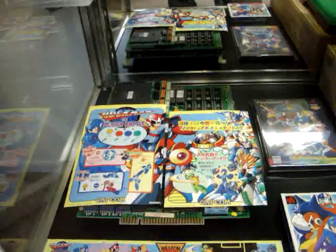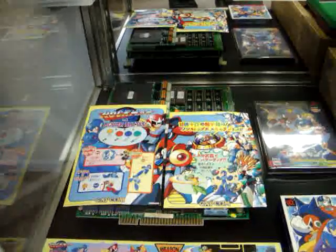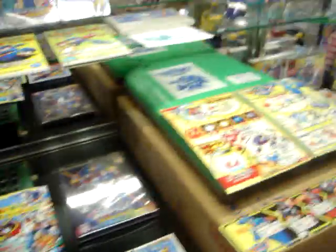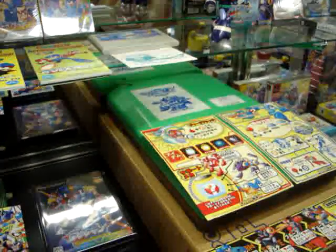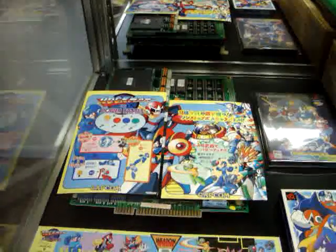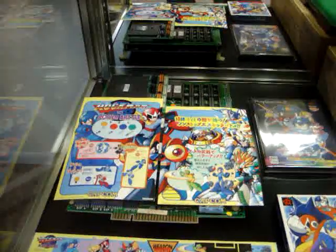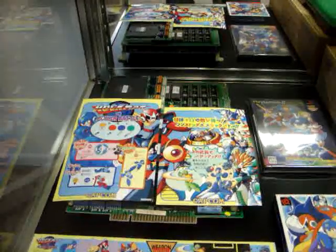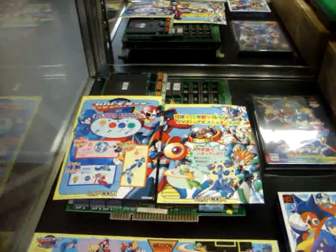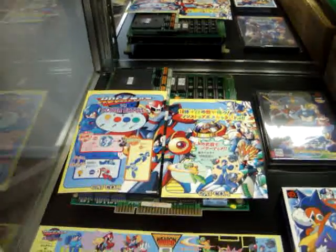And for you diehard collectors, you can actually find, on rare occasion, a CPS2 cartridge of the first Rockman arcade game. Pretty rare. There are some bootleg ones floating around, but I know somebody who has an original factory kit that's legit of that, so pretty impressive.